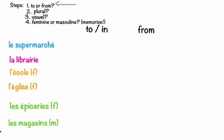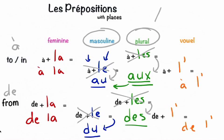Alright, now let's imagine that we want to start saying that we're going to the supermarket. Now there's a couple different things that we have to ask ourselves. Let's go in order that I have here. There's a reason why I have it in order this way. Our second step, after first determining if we wanted to say to or from, is to determine if it's plural. So let's look at this word. Is this word plural? No, it's not plural. Alright, so that takes out this column right here. It's not plural, so we're not going to worry about this.